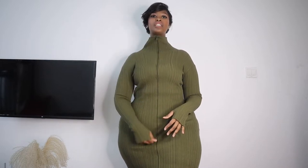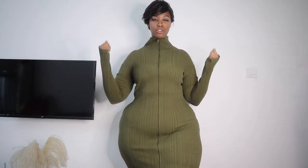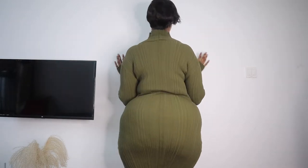The color is exquisite, and it has long sleeves and these thumb holes you can put your thumbs in, and it has a zipper from the neck down, so you can wear your dress this way or you can wear it like this. And it's so cute. The only thing is that it's short, guys. It's above the knee, okay? Just know that it's really short. But you can wear this with stockings. And this is the back.